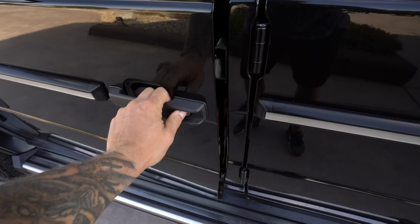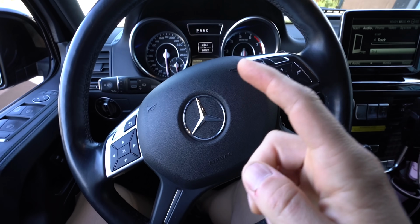Let's just get going. By the way, if you didn't know, this is my wife's G63, the perfect wifey mobile. Any housewife in Orange County would be driving one of these. And since this is Kelowna-fornia, it's only appropriate my wife has a Kelowna-fornia housewife G63.